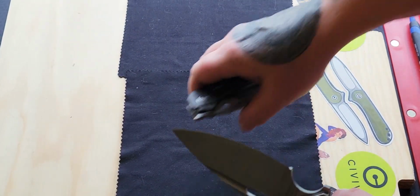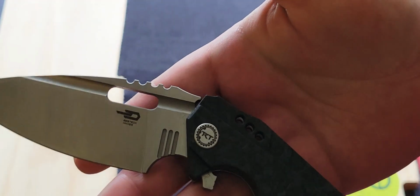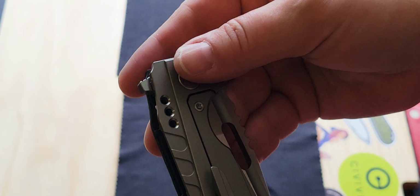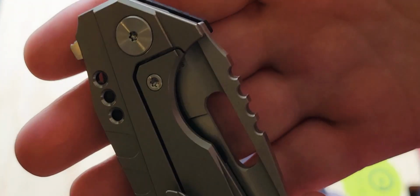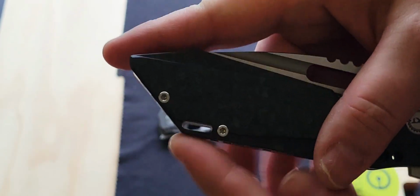So I like to do that so there's some contrast in the background. But Todd Knife and Tool, man, I love you. Yeah, it's gorgeous. Look at that. It's just beautiful.